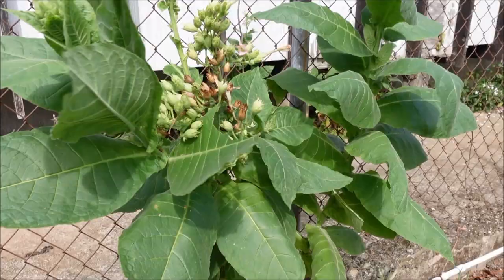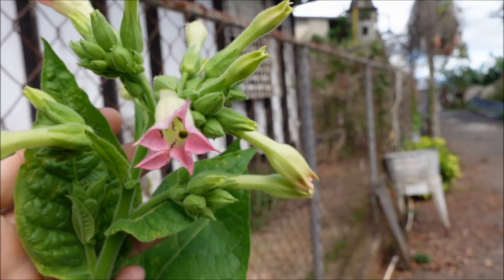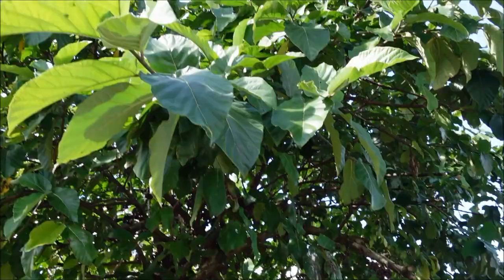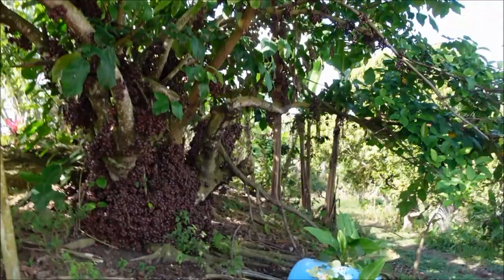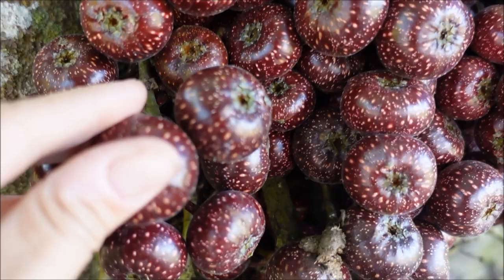This is the tobacco plant. I've never seen it full size like this. Little flowers. Wow, look at this tree. Wow, this is cool. It's hard.